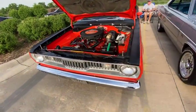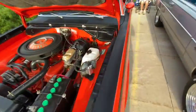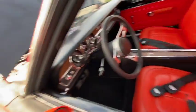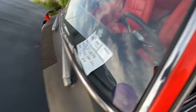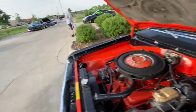Another one right here. The Duster. What's this? A four barrel? 340. Looks good too with the orange interior. Ooh, Lord Jesus. Look at this interior in this bad boy. Trick or treat. There's a Duster right here. 340, 1971. Looks good too.